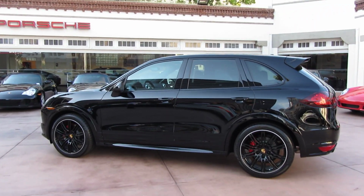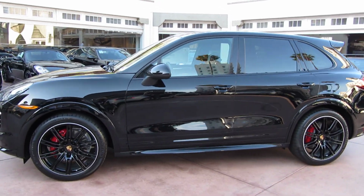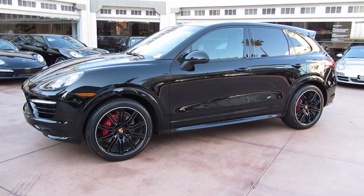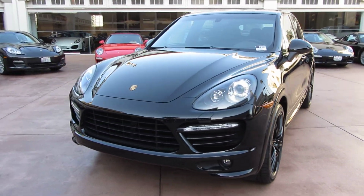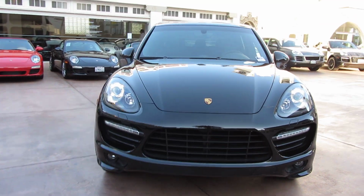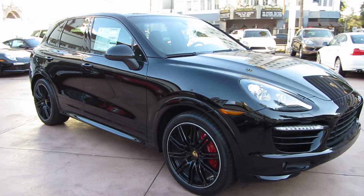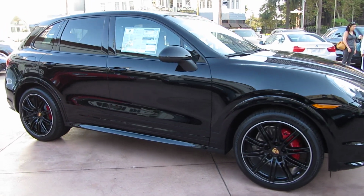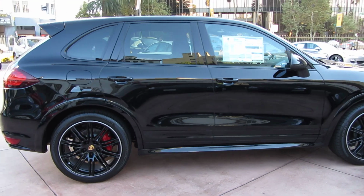My name is Ryan Perrella, and I'm going to show you a quick introduction to the new 2013 Porsche Cayenne GTS. This is our first GTS that we've got. This is a follow-up to the GTS that ran from 2008 to 2010. Typically, the GTS model fits in between the Turbo and Cayenne S range. It's going to give you a bit of both cars in one.